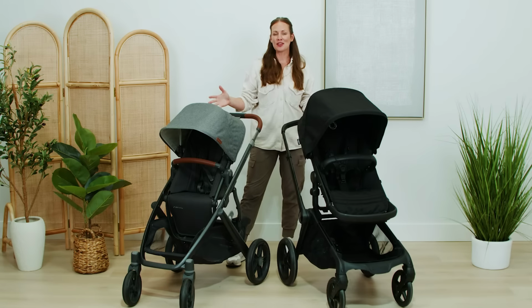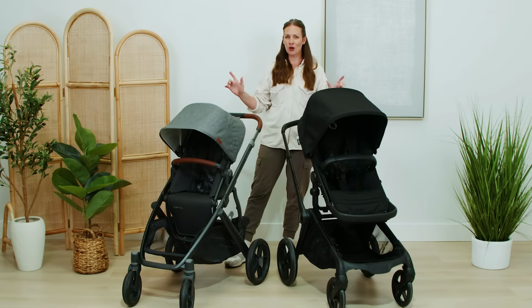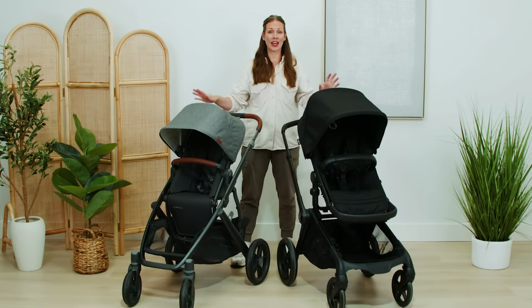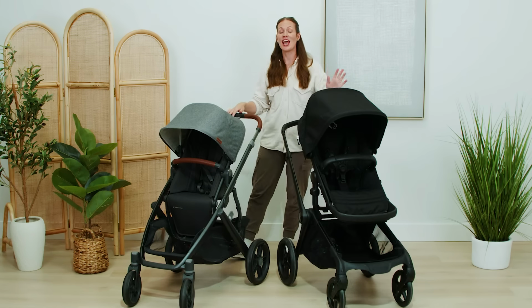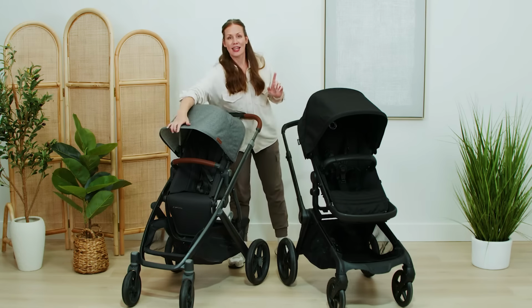One of our favorite points of comparison between any stroller is the fold. So let's check out my optimal folds for both of these strollers. There are different folds available, so check out the full individual product review videos we have on both the UPPAbaby Vista V3 and the Bugaboo Kangaroo to see more options. But let's take a look.